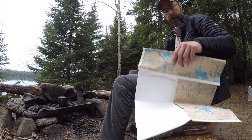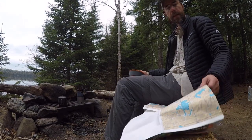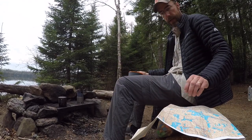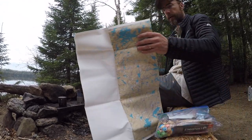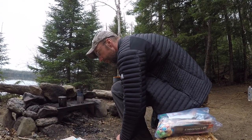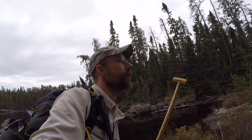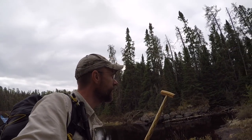So today is going to be the most challenging day. Lots of river travel. Able to float my way through the first several portages, which is nice. Helps to go during the spring when the water's a little bit higher.